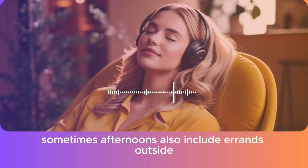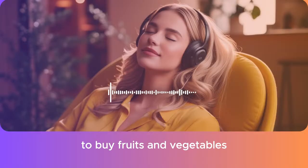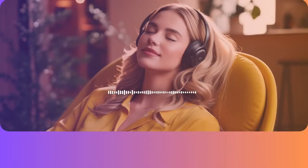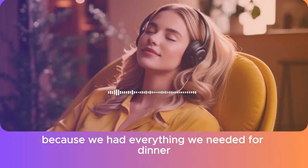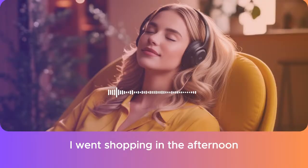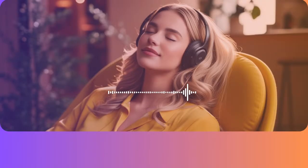Sometimes afternoons also include errands outside. I might walk to the grocery store to buy fruits and vegetables, or go to the post office to send a letter. Just last week, I went to the market and bought apples, bananas, and carrots. My wife was happy because we had everything we needed for dinner. You can describe this as, I went shopping in the afternoon, or I bought fruits and vegetables.